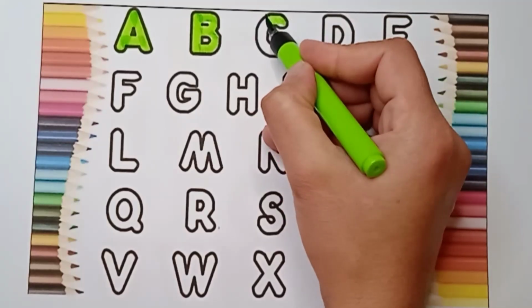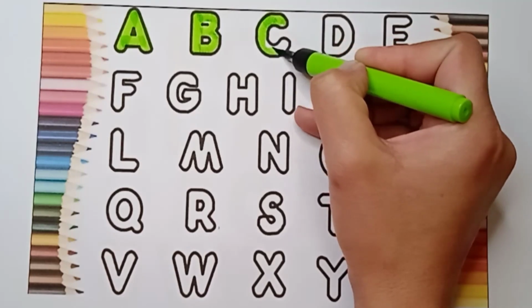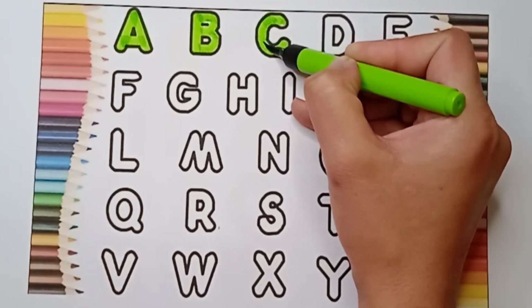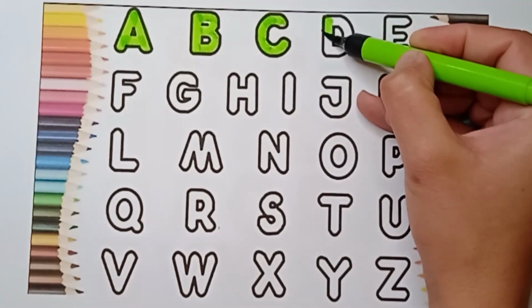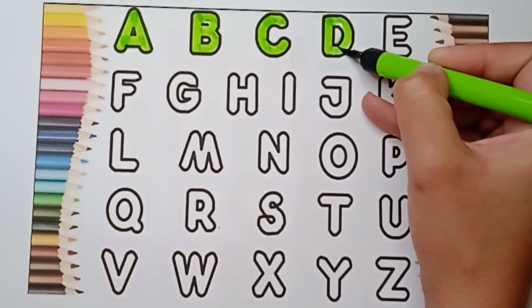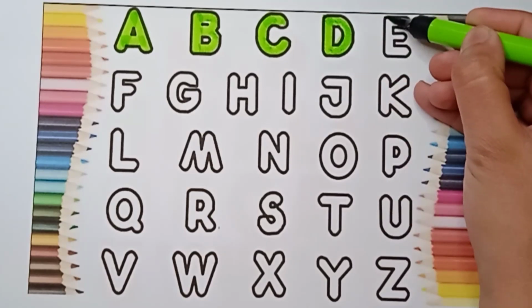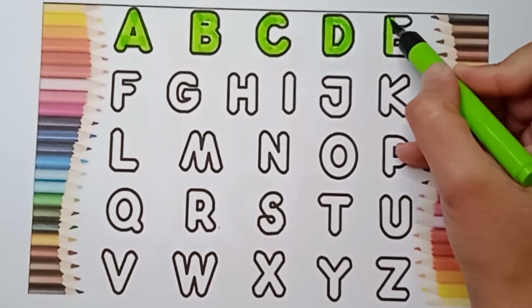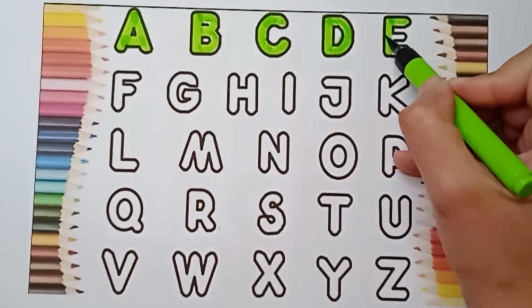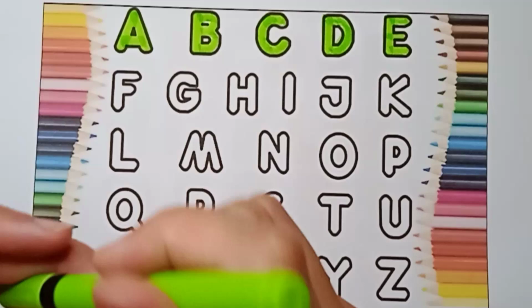C. C is for cat. D. D is for dog. E. E is for elephant. Very good.